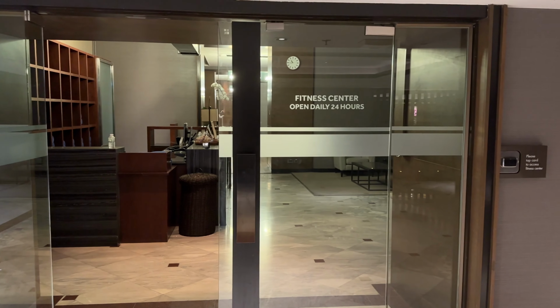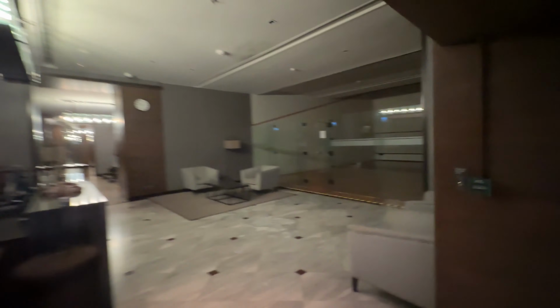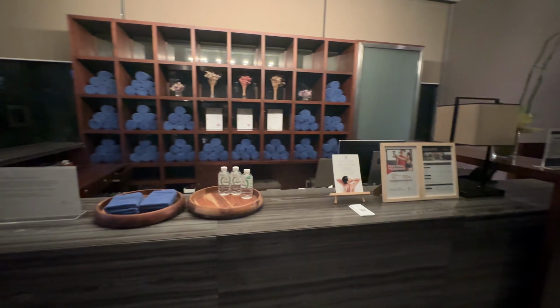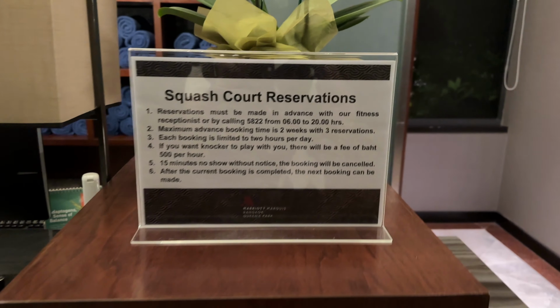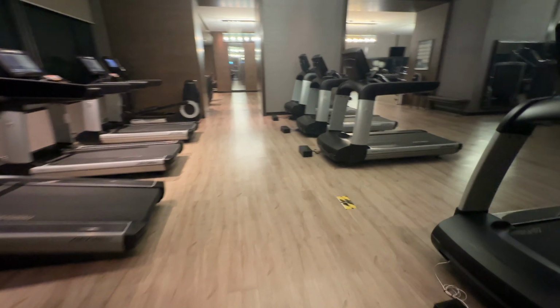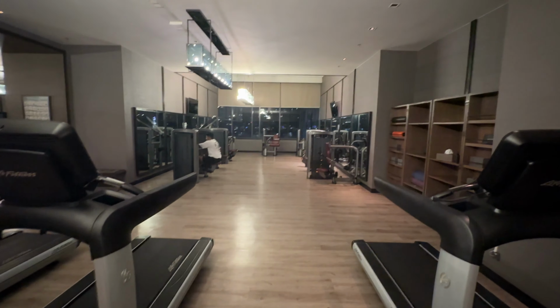The fitness center. Wow, I gotta say that I'm pretty excited to check this out because look what's inside right here. Is this a squash court or a racquetball court? Wow. Again, I've been to a lot of hotels before. I have not seen some of the things that they have here, like that enormous executive lounge, having a squash court. Now, here's how squash court reservations work, in case this is something that you are curious about. That shows you how to reserve the squash court. All right, let's continue. I don't want to disturb anybody, but once again, this is the largest gym that I've seen at a hotel. This place is massive.